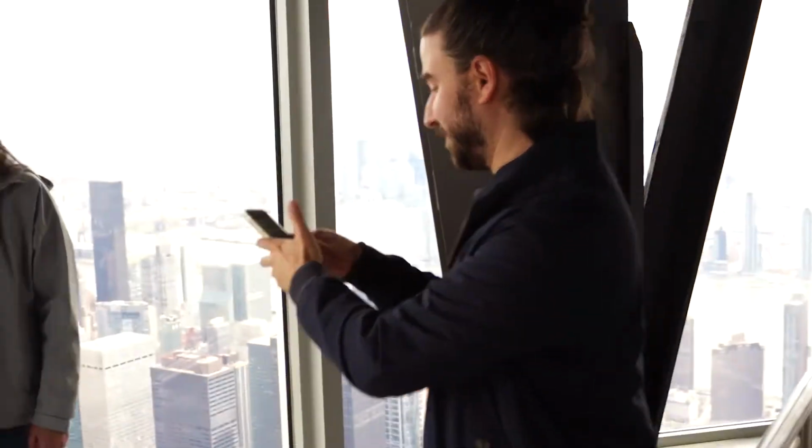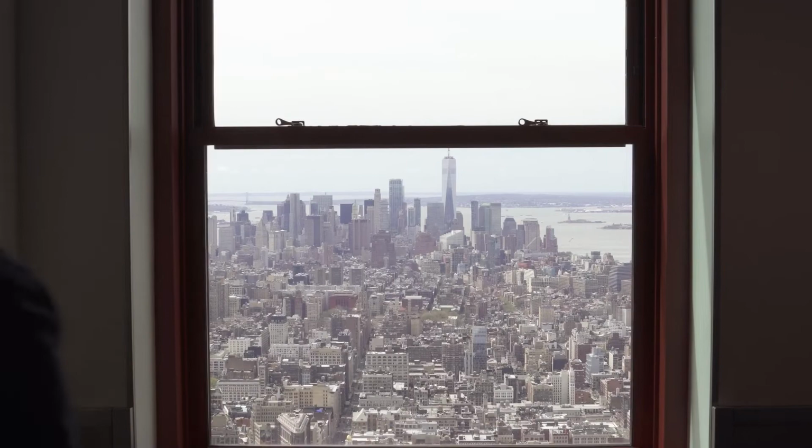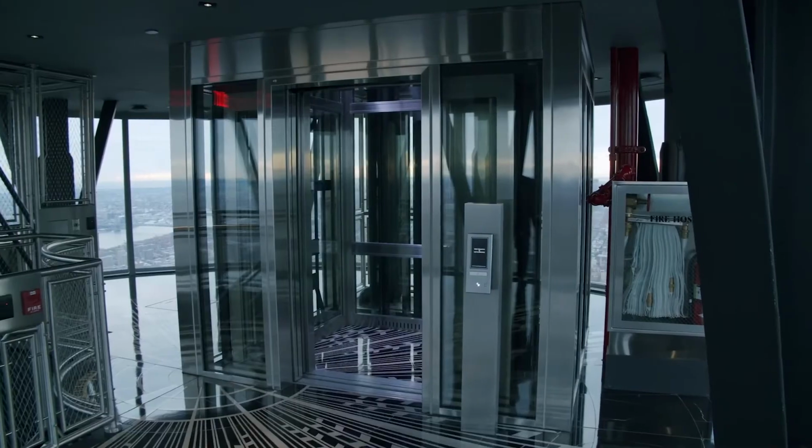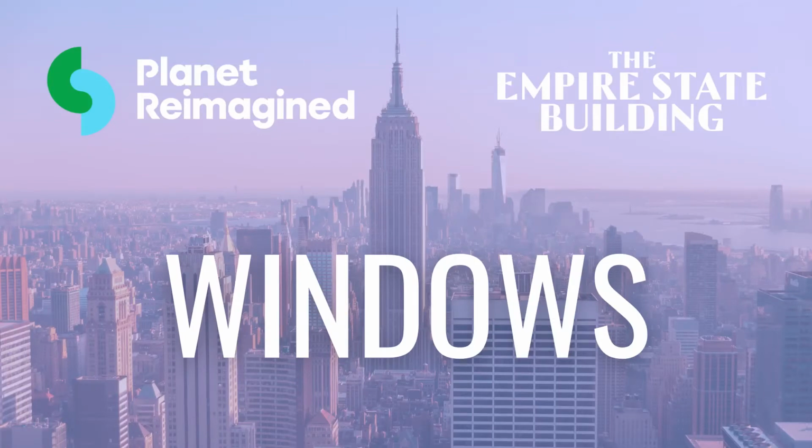Another large part of the retrofit was an upgrade to the building's windows. Insulation, reflective barriers, and automated blinds all reduce the energy needed to heat and cool the building. But throwing out the old windows would have been a waste of resources, so the Empire State Building reused many of those original materials. Everyone's favorite example is the windows.